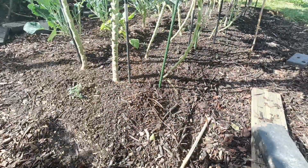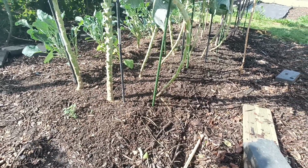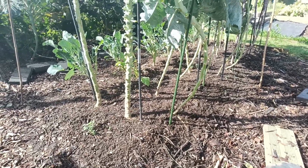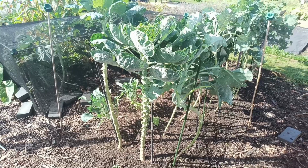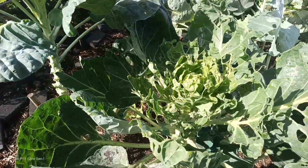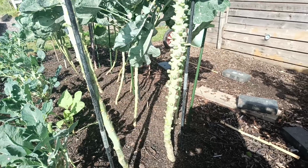Better get cracking. Right, so as you can see, I've removed all the waste from the bottom and the lower leaves as much as I dare at the moment. Really, I want to leave at least a third on at the top so it can keep photosynthesizing. A little bit of damage to the top of some. There's a caterpillar in this one. That's the best one, I think. There, got some half decent bristles on it.